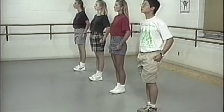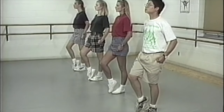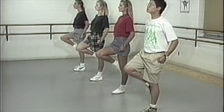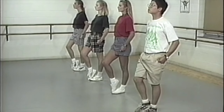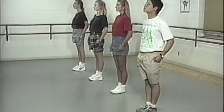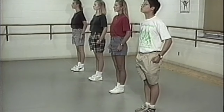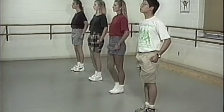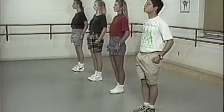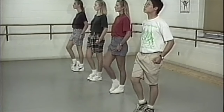Two, feet are flat. E, right foot, heel and ball come up. And, right foot arch touches the left knee. Toe touches the ground, halt. Back to the position of attention. High mark time breakdown, in rhythm. Ready, E, and up. One, E and two, E and three, E and four, E and halt.